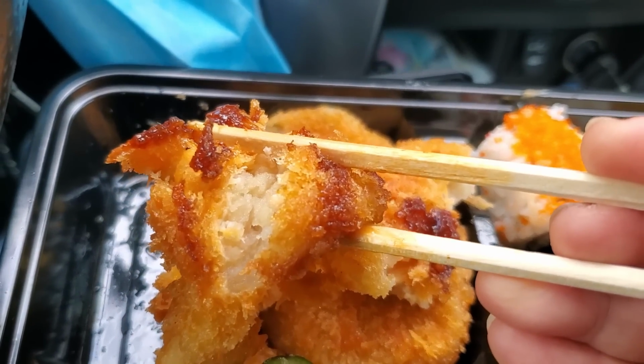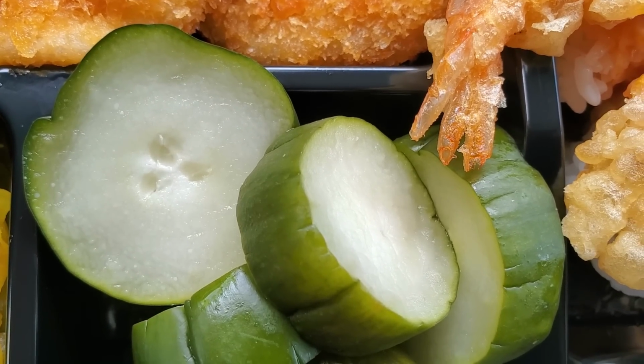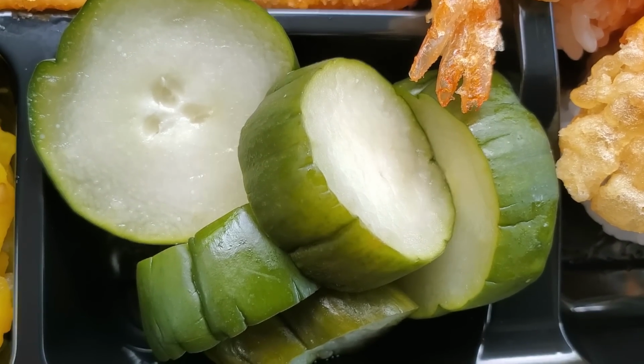It's not crispy anymore, but it's very flavorful again. And it's really creamy. I like the potato in it. But I just wish that there was some way to keep it crispy in one piece. And these pickles look different. They're like super huge, thick cuts of cucumber. So let's take a taste of that.